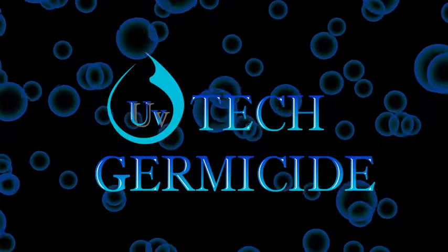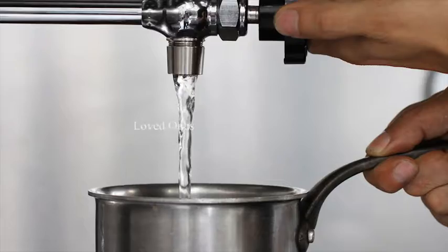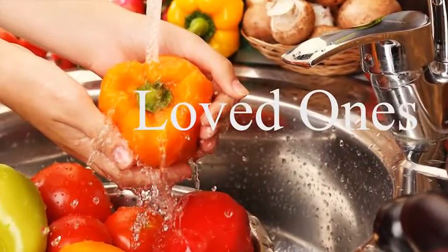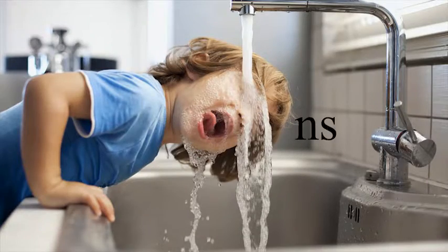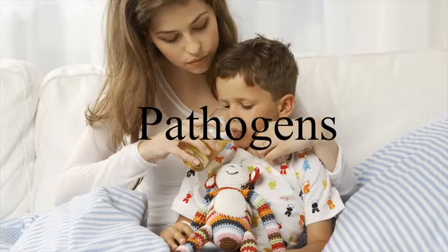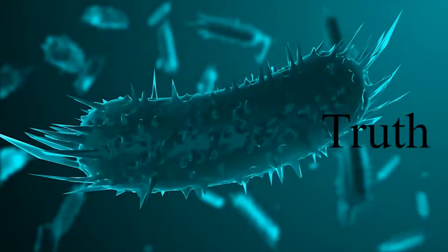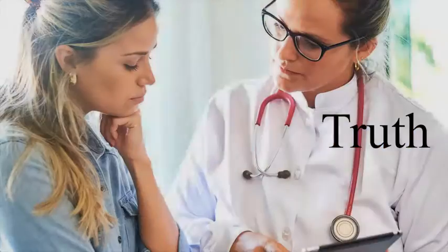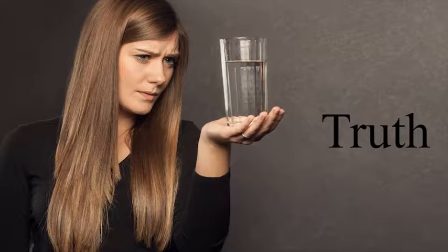Do you think the water that you use at home is safe? Are you and your loved ones protected from infections from waterborne pathogens? Has your child fallen sick or had infection in spite of giving only home-cooked food? Is the water that you use to give bath to your child safe from pathogens? Know the truth and stay protected.